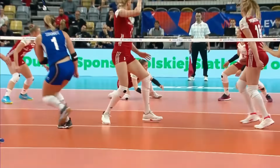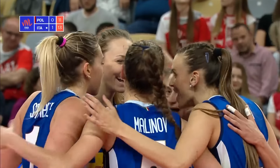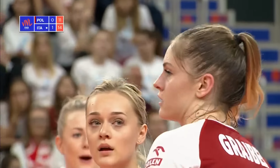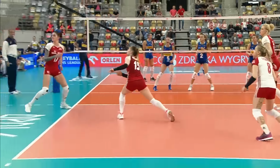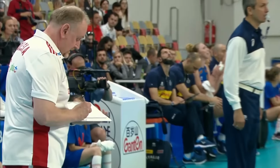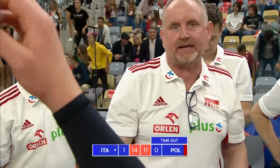Sorakaiti sending it down the centre for her 9th of the night. Top scoring now for Italy, and that's an ace. Just gets better for the Italians. Pietrini, I beg your pardon, has been a terrific exponent of the serve here tonight, the number 14. Poland have pushed the panic button and called a timeout. Seeing this second set slipping away from them, they need to do something now.